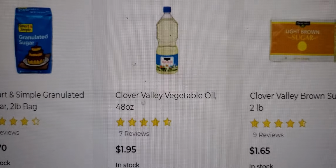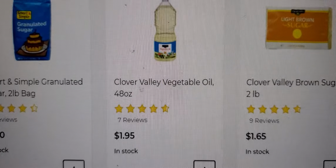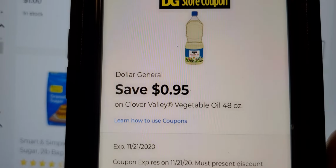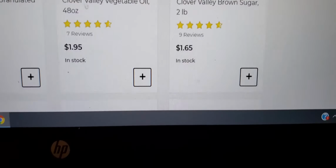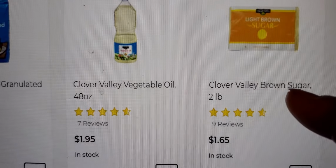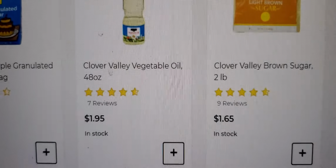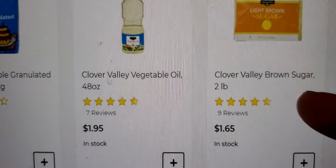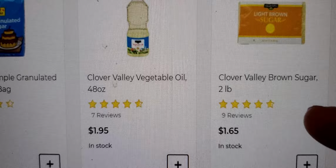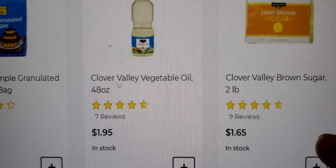Okay, the Clover Valley vegetable oil, 48 ounce, is $1.95. But we have a 95¢ off coupon, making it exactly $1. Now, just a mention, I picked up these, you guys saw me with these, because this is also on your app, and it's a very good deal. These are Clover Valley sugars. You could get the brown sugar, or you could get the white powder sugar. They are $1.65 with 65¢ off.